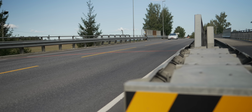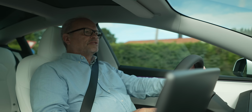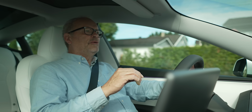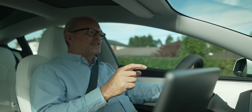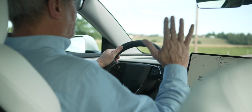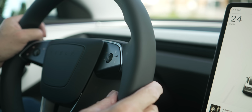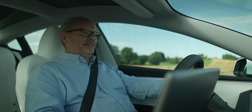But other than that, you can tell this car is just top of the class with electric vehicles. It's so good. This is really well made. The software is just so instantly, intuitively easy to use. That's all good. Here's the thing. How do I use the screen wipers? I press the button. Oh, okay. And they come on. Okay.